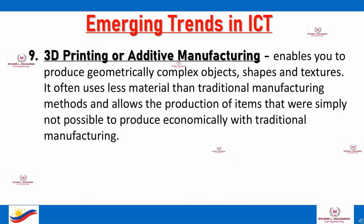Another emerging trend in ICT is 3D printing, or additive manufacturing. It enables you to produce geometrically complex objects, shapes, and textures. It often uses less material than traditional manufacturing methods and allows the production of items that were simply not possible to produce economically with traditional manufacturing.